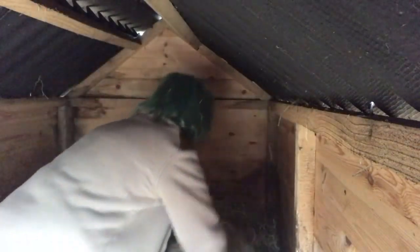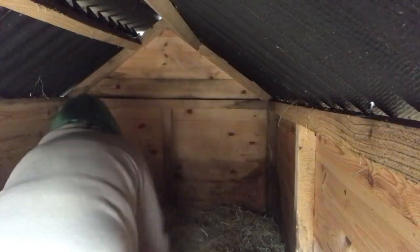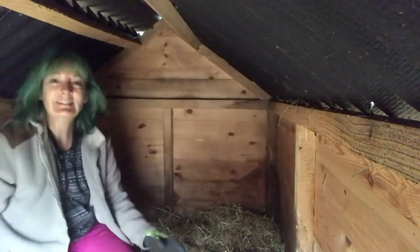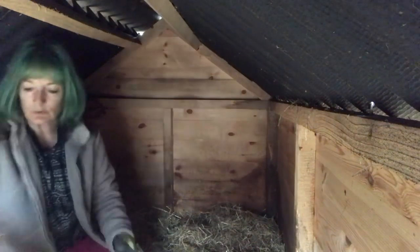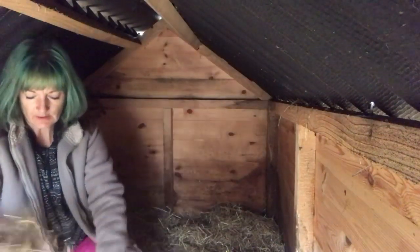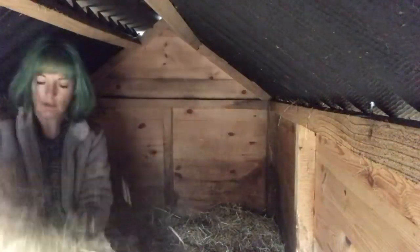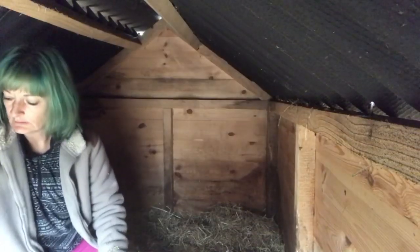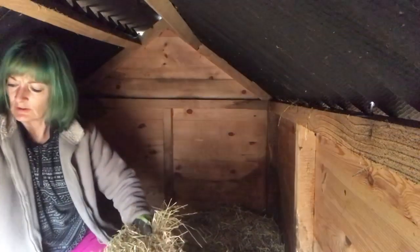I mean, they will do a lot of this themselves, but I like to spread it around, make it nice for them. I love doing this. I love this bit of looking after animals. We've shifted the house forward and over. Be nice. They'll be in here in a minute because it's hay.